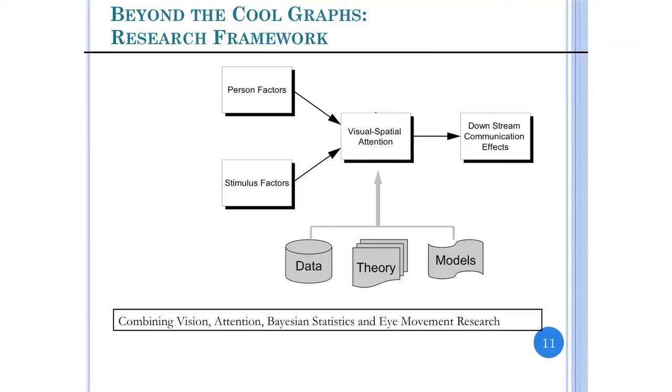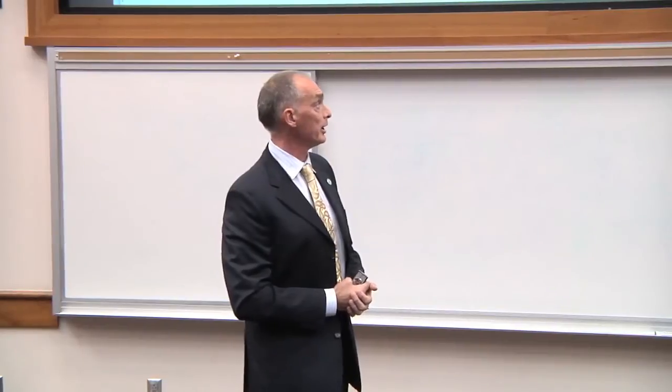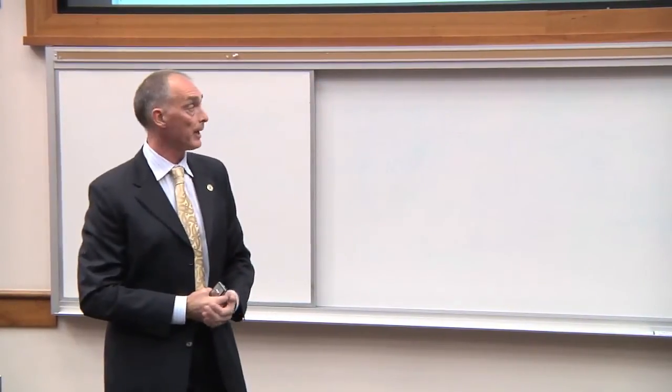And perhaps even more importantly, we want to know how these attention patterns affect how people search for brands on shelves, what kind of choices they make, and how much product companies end up selling. So these are quite challenging tasks, and for that we need data, eye tracking data.